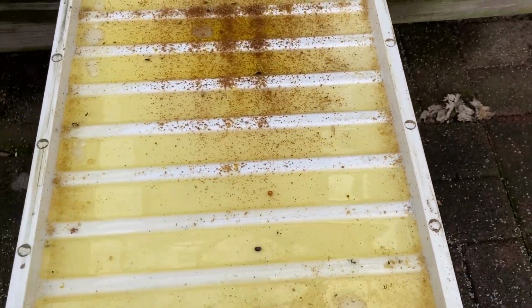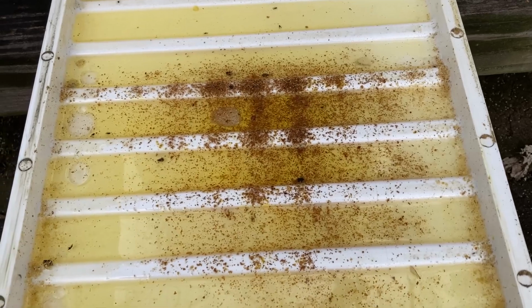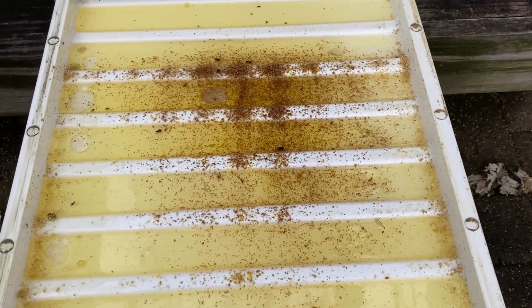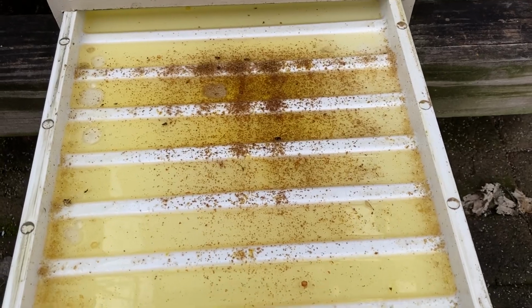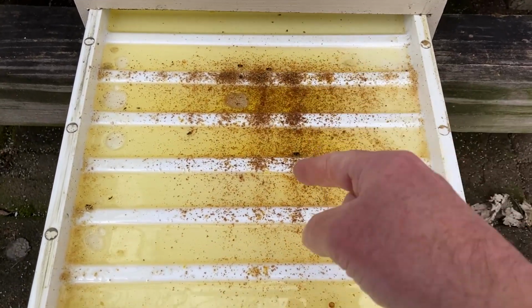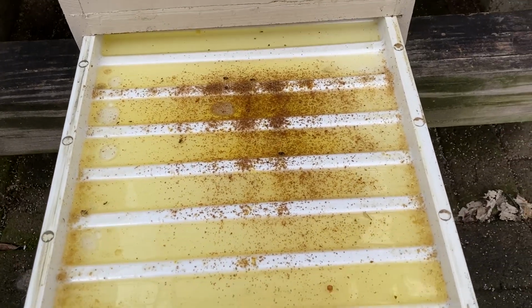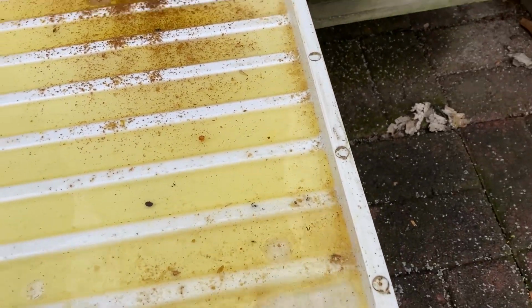And this is on the insulated hive. We didn't see a lot at the top, but you can see the cluster is staying right in the middle of the hive there. And there are some small hive beetles that have died. So their cluster is just different because they're not insulated.